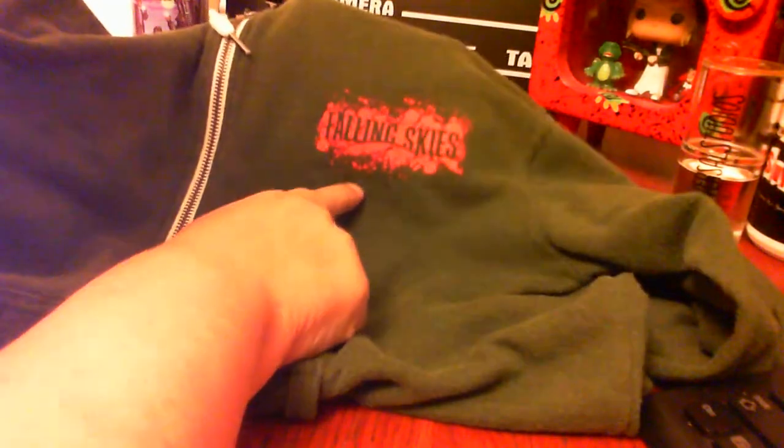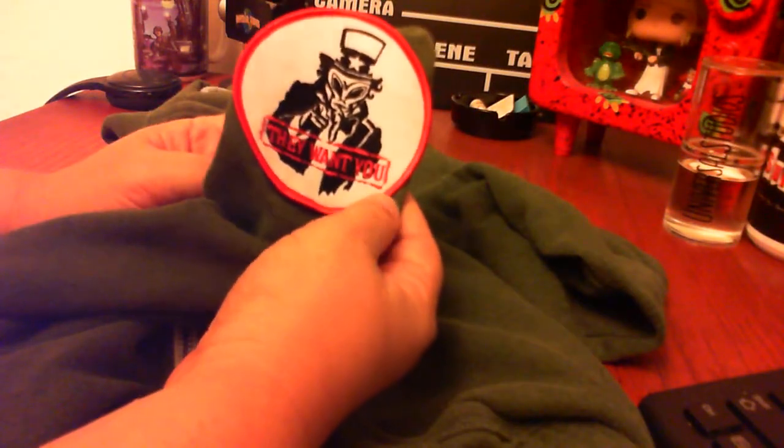The last thing I want to show you was sort of part of my haul today, but kind of in a different way. But it was definitely part of my sourcing that arrived today. Let's see if I can lift this so you can see it better. We'll show you what it is, and then we'll tell you about it. So it's a Falling Skies hoodie, and it's got this really cool patch on the arm.